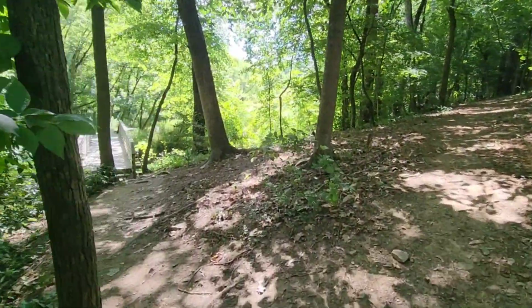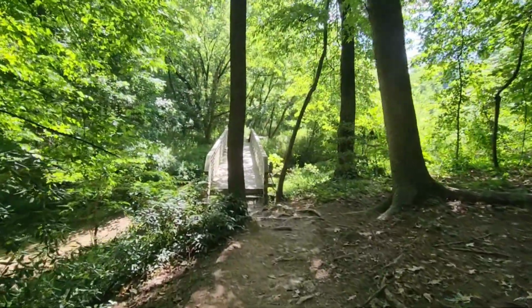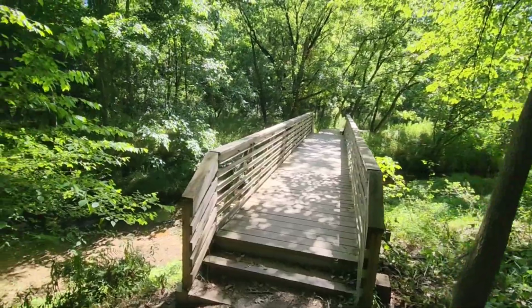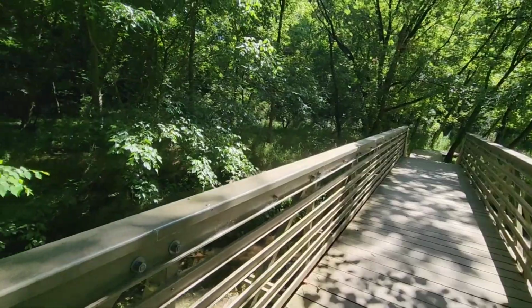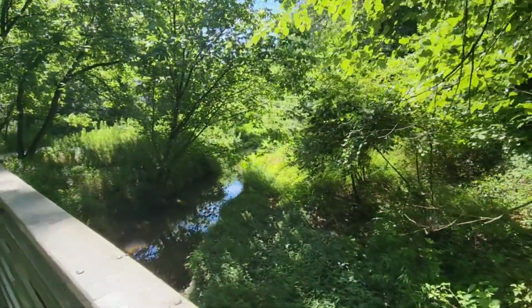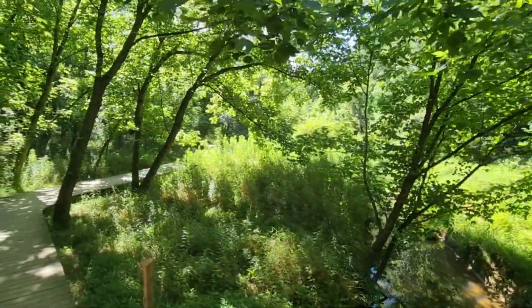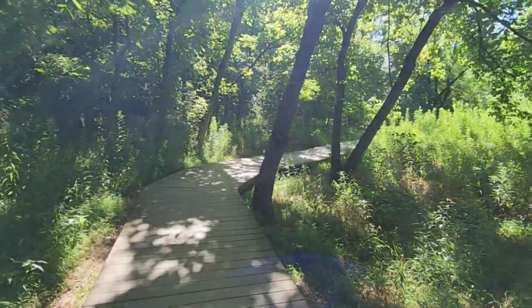Okay, I think that's the bridge we need to take. And then we have to make a loop, head back again. So this part kind of threw me on the loop, no pun intended, because I thought that the hike itself was around the river. But there's more to it. It's really nice, actually.